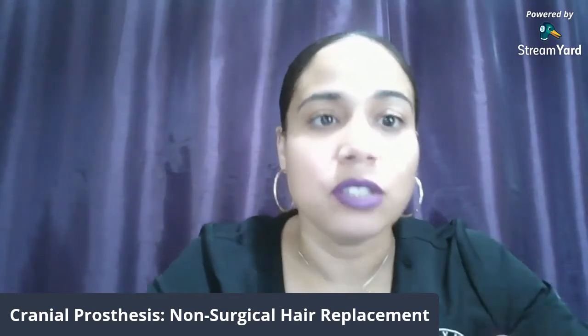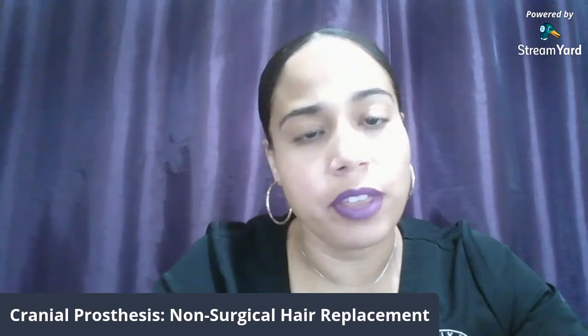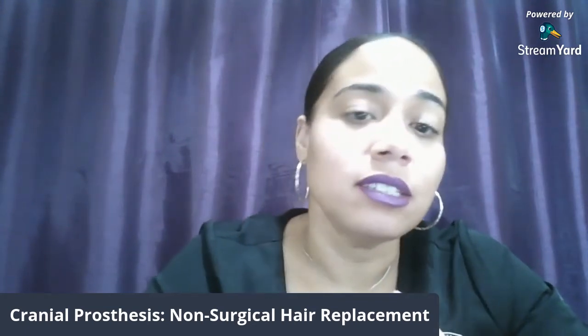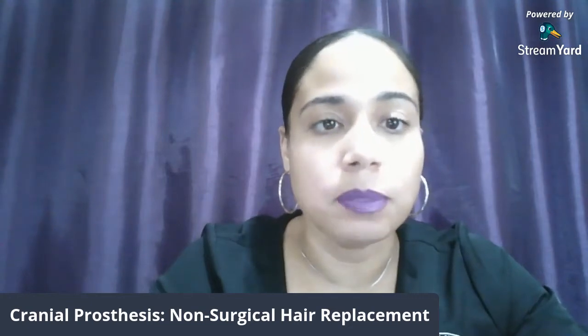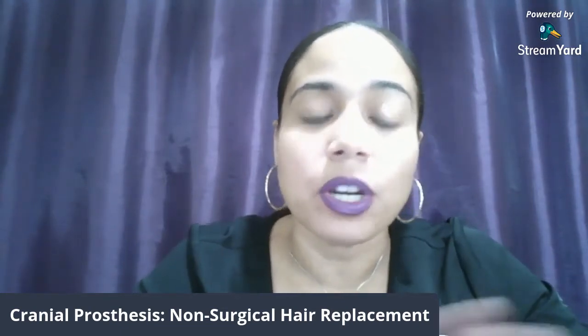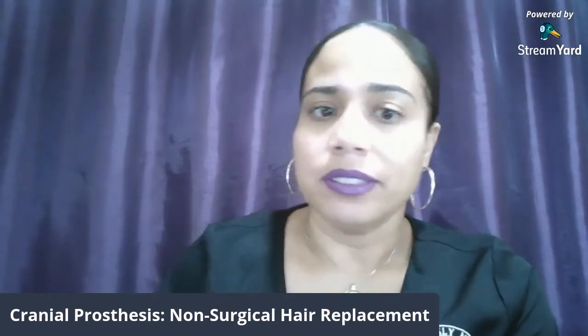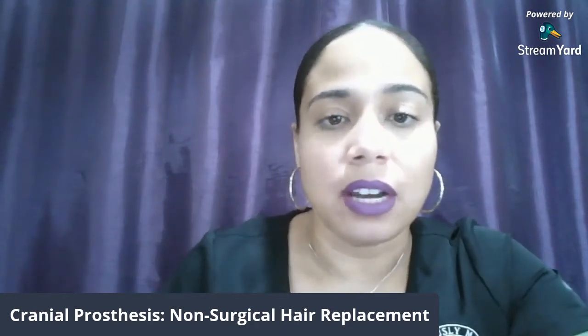So, as a hair loss specialist or trichologist or someone who does non-surgical hair replacement, we actually call them cranial prosthesis. So, for that, it is considered a custom-made wig specifically designed for someone who is going through medical hair loss. It's a big thing as well because when you're working with a client that has hair loss, if we customize their medical wigs, we can actually check with your insurance to see if it is covered under your insurance. Now, there's different things that we go through to find out and verify if the insurance company actually does cover it.